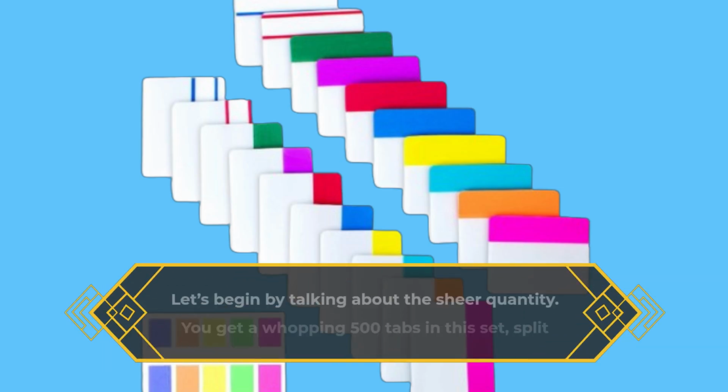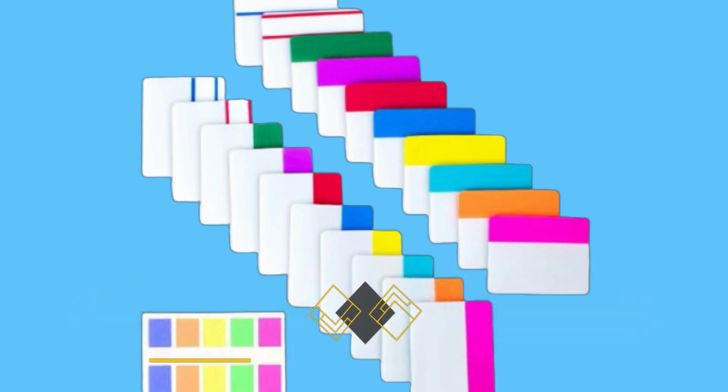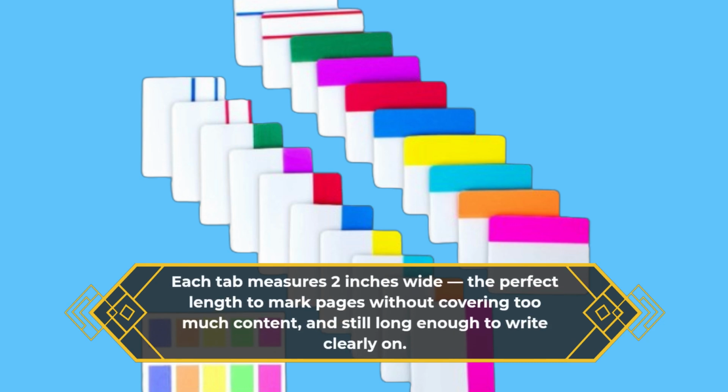You get a whopping 500 tabs in this set, split across 21 individual packs. That's a lot of organization potential. Each tab measures 2 inches wide, the perfect length to mark pages without covering too much content, and still long enough to write clearly on.